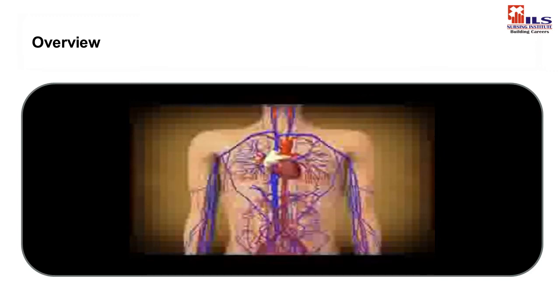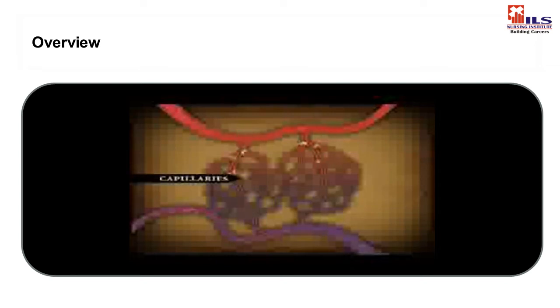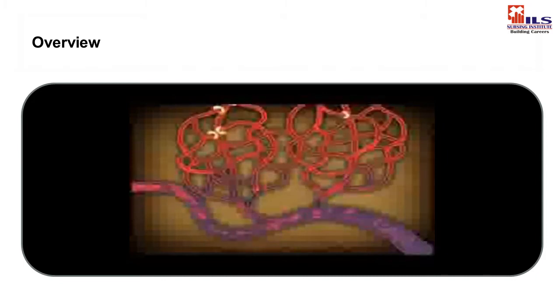From the heart, blood flows through large muscular arteries, then into smaller and smaller arteries, then arterioles, and finally through capillaries. It's in the capillaries where the diffusion process works to exchange molecules of oxygen and nutrients for carbon dioxide and other waste products of nearby cells. After leaving the capillaries, blood is collected into venules, the smallest of the veins, then into veins of increasing size until it reaches the heart.